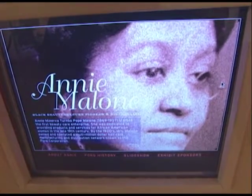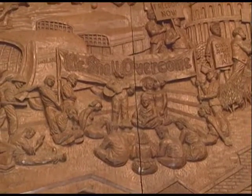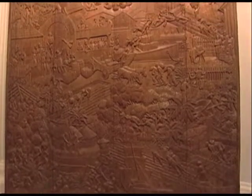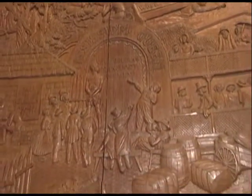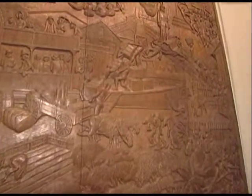Besides the Annie Malone exhibit, you'll also want to take in the Ames mural. It took him 7 years to carve this wonderful wooden piece, 4 different wooden pieces that fit together that chronicle the experience of Africans in Africa and Africans as they were brought here to America all the way through the civil rights movement.